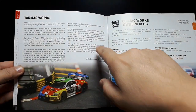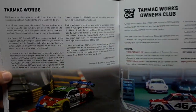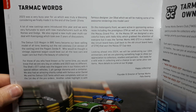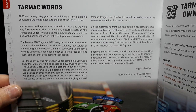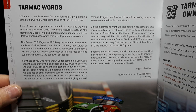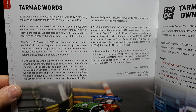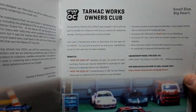So I read through this and I haven't seen anything else, but if you want to pause on this, hold on, let me get it closer here. Interesting that they've signed a multi-year Koenigsegg deal and they have Alfa Romeo and Dodge coming there. And it says here that Datsun 510 wagon and BRE is the best-selling model of all time. Alright, so you can read the rest of that.